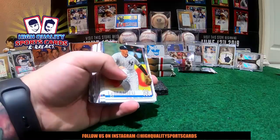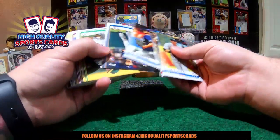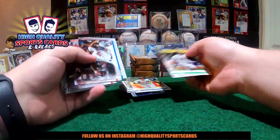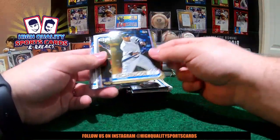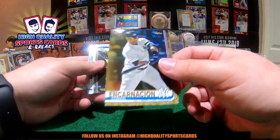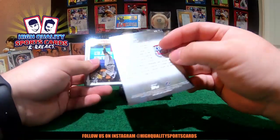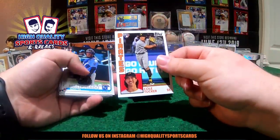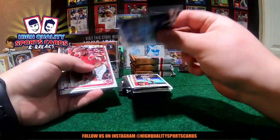All right, so here we go, another pack. Another pack right here. Edwin Encarnacion, out of 2019. Gold pedal. Nice piece right here. 150 Mike Zunino gold. Icon of the print card. Nice for the Yankees. Cole Tucker, 1984. And rest of the pack.